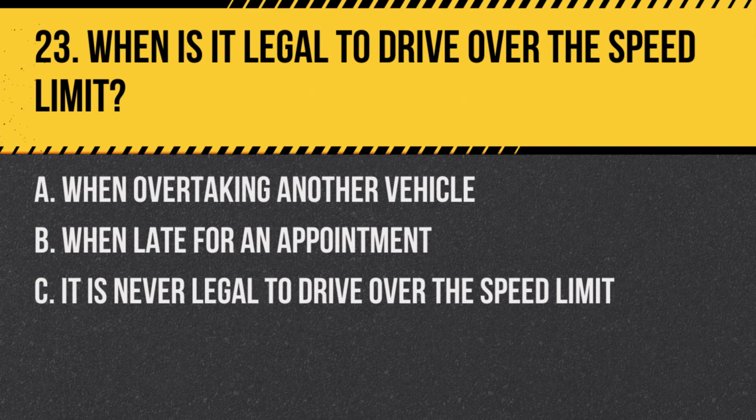Question 23. When is it legal to drive over the speed limit? A. When overtaking another vehicle. B. When late for an appointment. C. It is never legal to drive over the speed limit. Answer. C. It is never legal to drive over the speed limit. Speed limits are set for safety reasons and must always be adhered to.